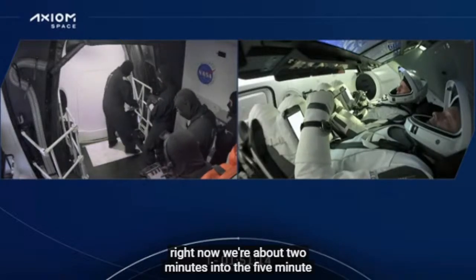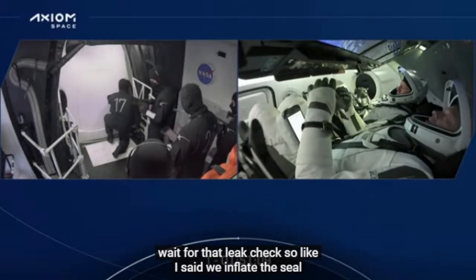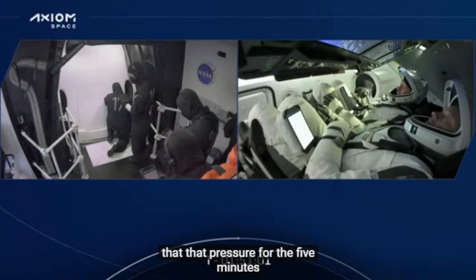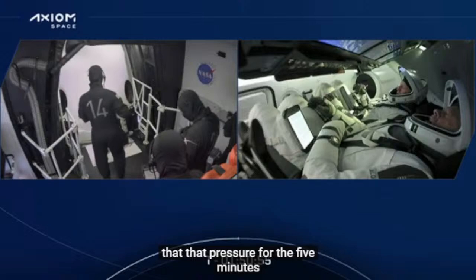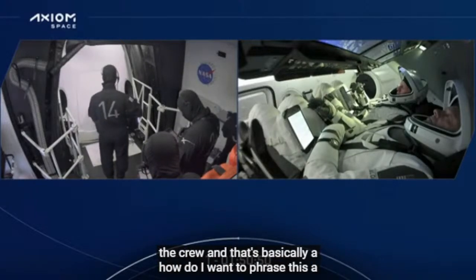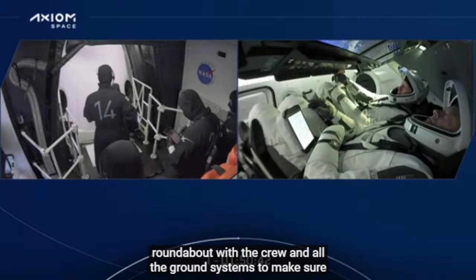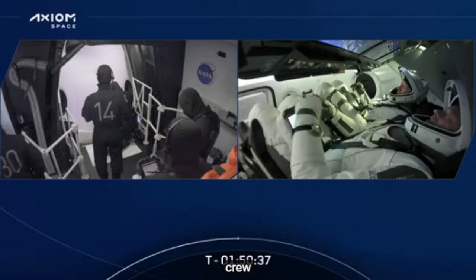Right now we're about 2 minutes into the 5 minute wait for that leak check. Like I said, we inflate the seal around the side hatch and hold it at a pressure for 5 minutes, and monitor that data to make sure it holds that pressure for the 5 minutes. After this leak check completes, we will step into comm checks with the crew. That's basically a roundabout with the crew and all the ground systems to make sure that communication lines are loud and clear for the crew.